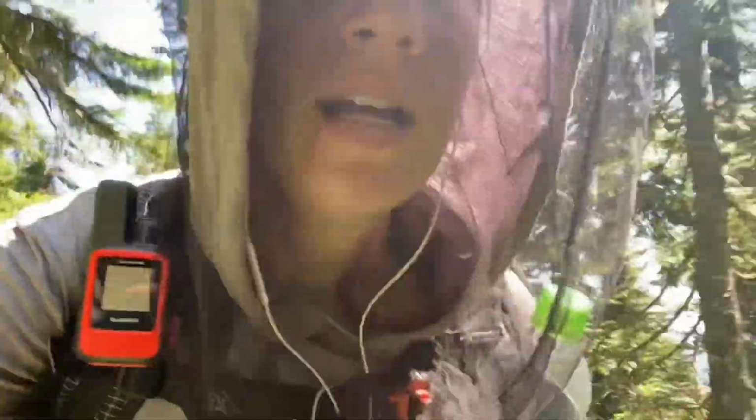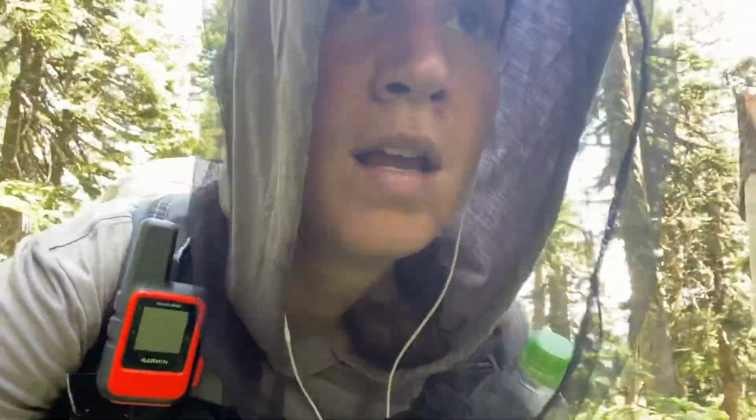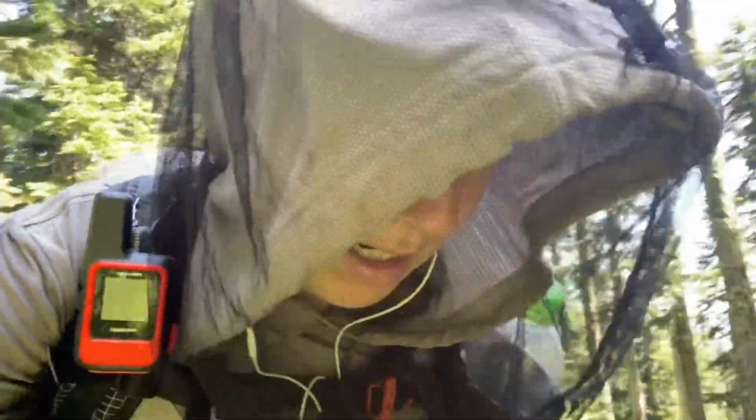So sometimes it's hard to tell. It's like, well, maybe they've cleared up in this area, and so you have to actually, especially if you have your head net on. If you don't have your head net on, you can generally tell by how many are flying in your face. But if you have your bug net on, it can be hard to tell. So sometimes you have to stop for a minute to see. So it's possible that maybe they're not all that bad, but I am going to take a break soon. Hopefully it won't be too bad.